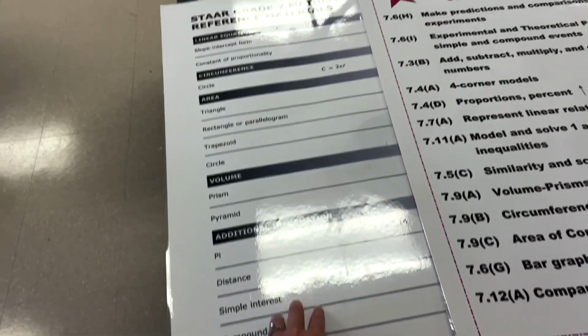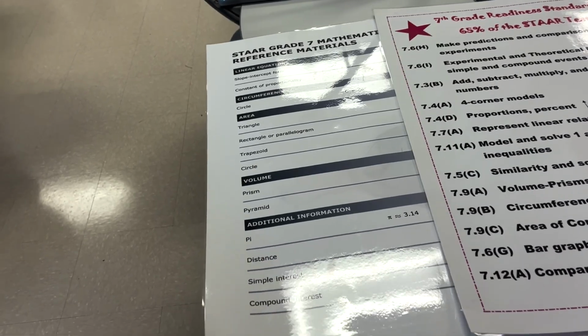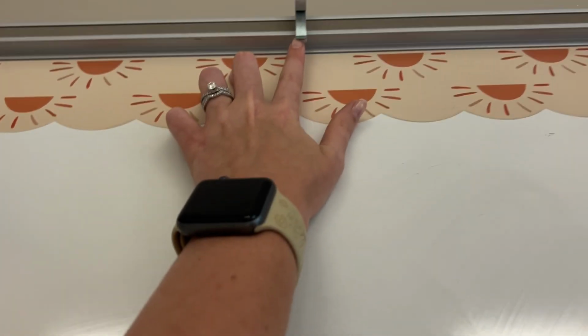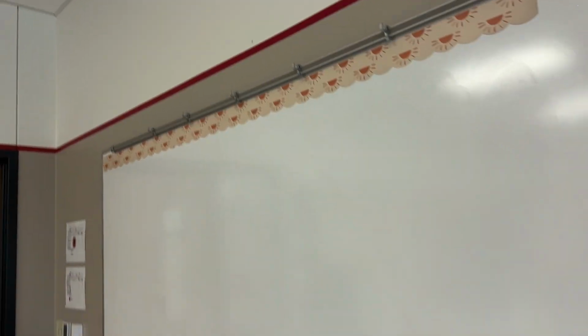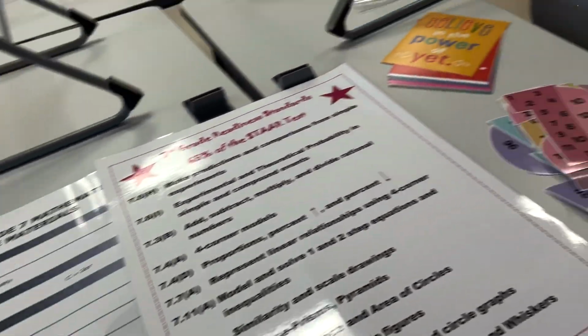This, I don't think I'm gonna hang up because we don't really use it until the geometry unit, and when we do use it, my whiteboard has these little clips that you can put papers in, and so I generally just clip it to the whiteboard because when we use it daily, I do want that at the front of the room, so I'm not gonna hang that up yet.